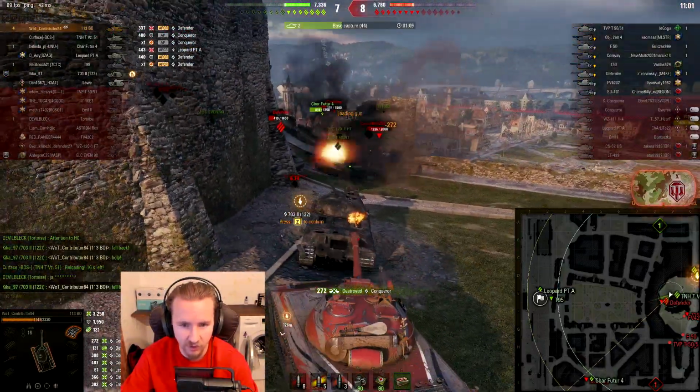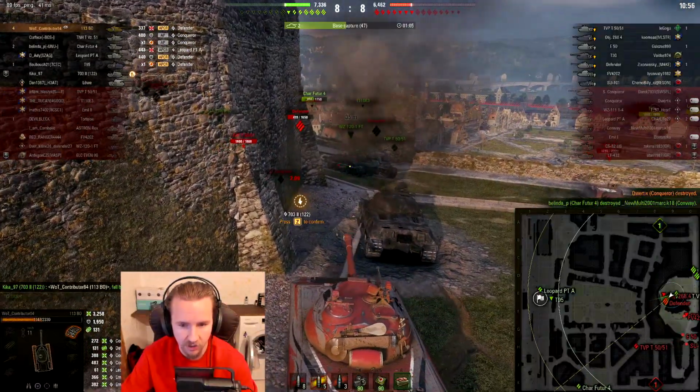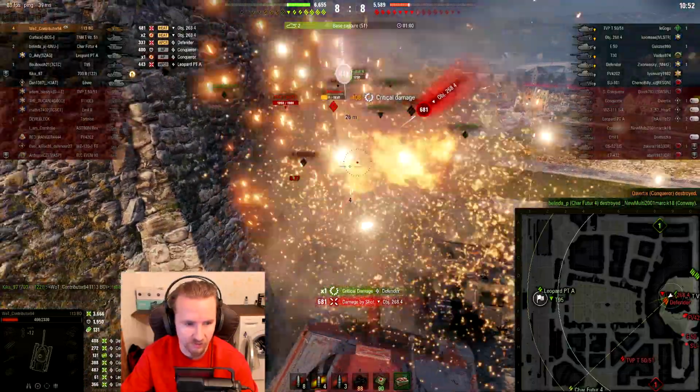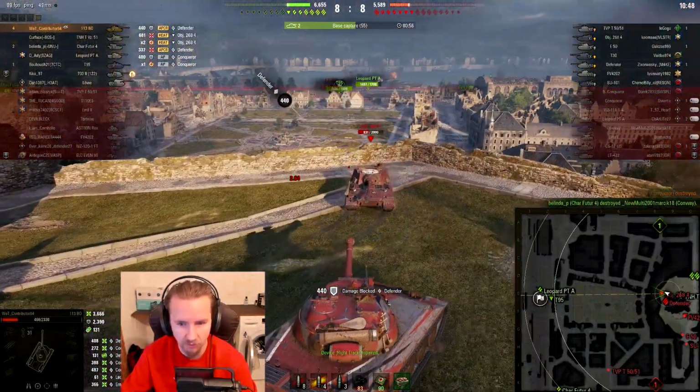Did he just get pushed around the corner by the 268? That's really lame. You know what I think I've got to do right now? Try and get into this position. That's not good. This Defender's going to kill me. Never mind. What do I do? Try and rush the 268?